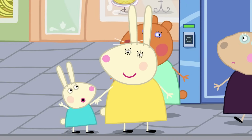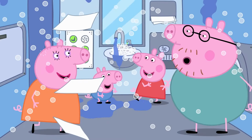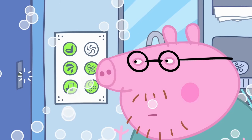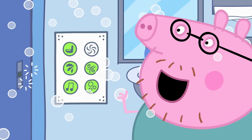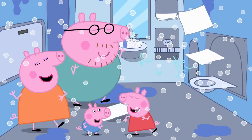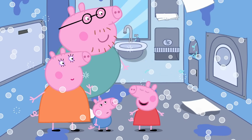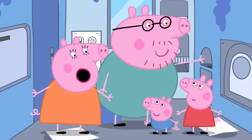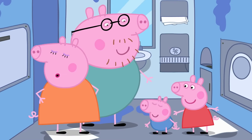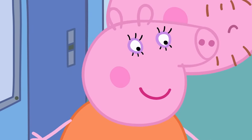Mummy, can we go to the toilet, please? There's only one button left that hasn't been pushed. The flush must be this one. Phew, all done. Now, George, you definitely don't need the toilet before we go. No! Lovely. Come on, then.